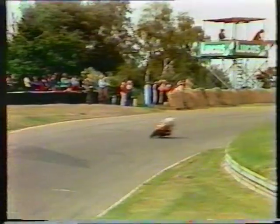Haslam is round, but he's wide that time, and Mick Grant almost nipped on the inside. Ron Haslam, round Devil's Elbow. Grant, Marshall and Crosby as quick as that, and they've now completed 14 laps. That is Ron Haslam, and there's the fifth place man now, Randy Mamler from Santa Clara, California. He's holding on to fifth position, a very young rider, but one with a great big future.